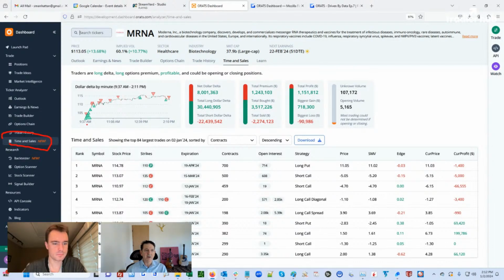And what we're doing is we're showing these large trades. So we sort these large trades. And we look at things like dollar delta. We look at things like total premium purchase. We look at things like total profit, which is where someone bought or sold versus where it is now. And we also look at volume versus open interest. Is it an opening trade?